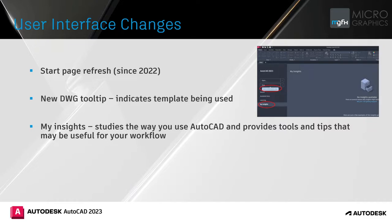There's also a My Insights tab below that, which studies the way you use AutoCAD and provides tools and tips that may be useful for your workflow. So if you open it many times over the course of a few months, it will always look at what you're doing, how you're doing it, and suggest, oh, I can combine these two settings together such that it will work easier for you. And this will use things like system variables as well as AutoCAD built-in macros to combine a quick set of tools or tips that may be useful to help you achieve what you commonly do.